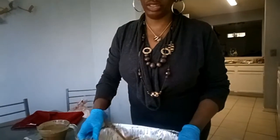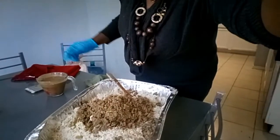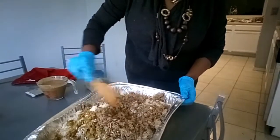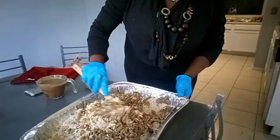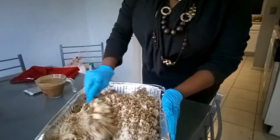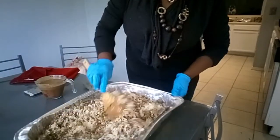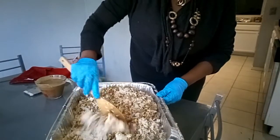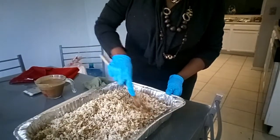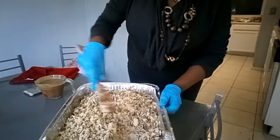All right, you guys, my rice dressing is mixed. Cajun rice, dirty rice, whatever you want to call it. I already poured it in my mixer, and you already saw me pour in my celery. So all I'm going to do, basically, is just mix it. Mix my meat. And I'm going to mix it and mix it and mix it.